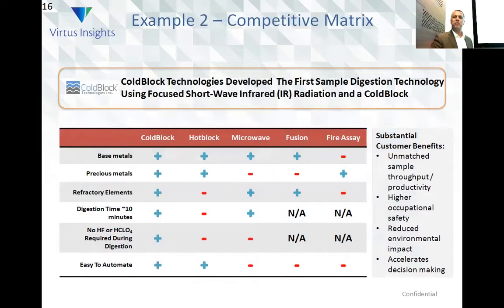So we developed a competitive matrix model that showed the applicability of our product across an array of samples: base metals, precious metals, refractory elements. Not possible with other conventional methods that are used today. We can dissolve materials in minutes compared to hours. And with our product, we have shown that we can eliminate the need to use dangerous acids such as hydrofluoric and perchloric acid, which are commonly used by labs to dissolve metals, alloys, and rock samples. And it's an easy system to automate.